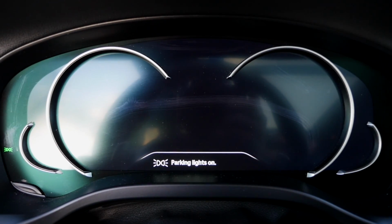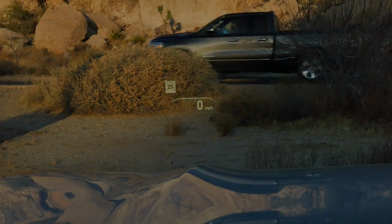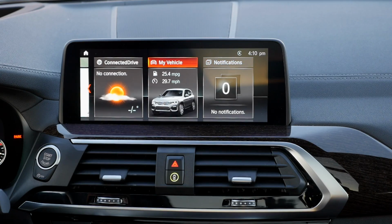There we go, and then you can see it's a screen. The head-up display is actually bigger than it appears here, showing the speed and allowed speed and also some GPS information. Really helpful option, always that you can keep everything in the line of sight. So, infotainment system up close.